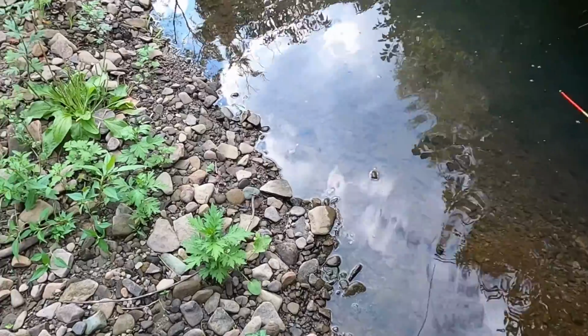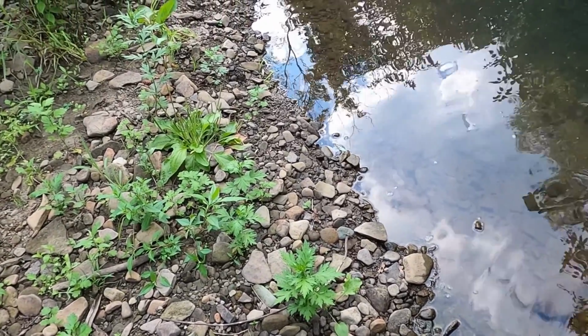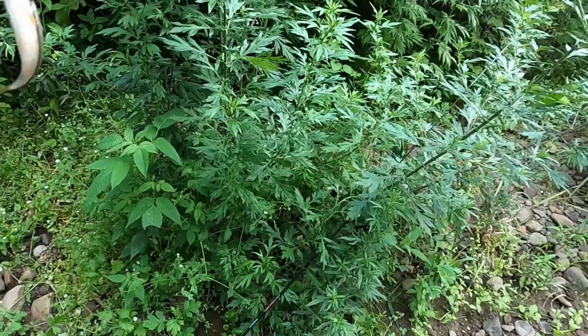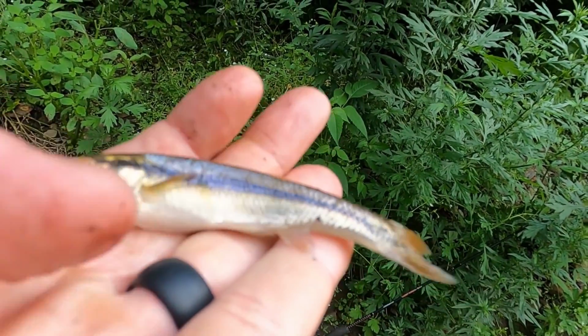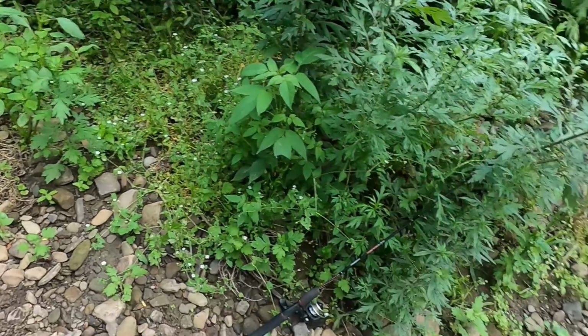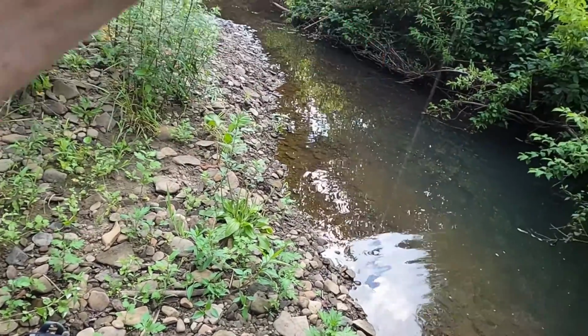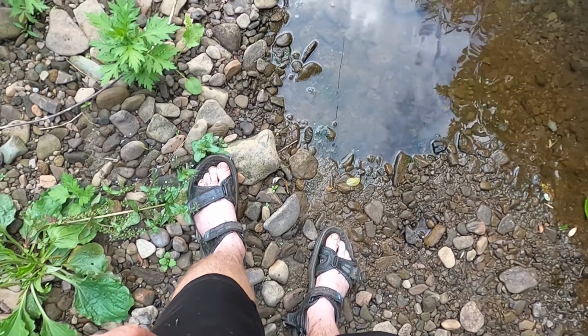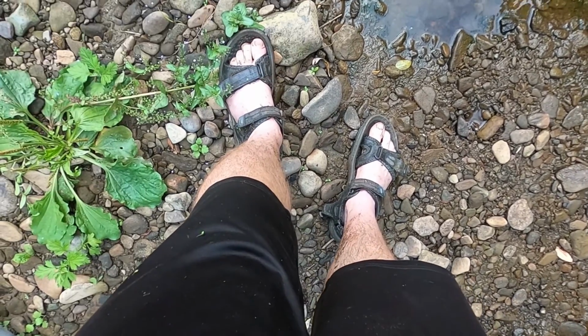Okay, got it on the hook. They're going for it. They're interested. What is it? Well, I like this cane pole anyway, but I think it's just a creek chub. Looks to me to be just your classic creek chub. Oh, but there's, oh my gosh, there's much bigger ones in there. Oh, there's different species. It's not just creek chubs. Oh, they're going for the swivel.